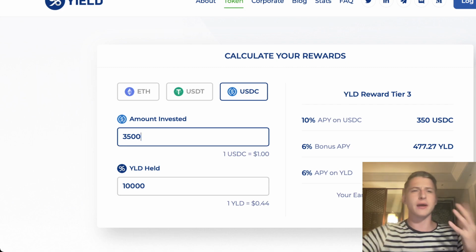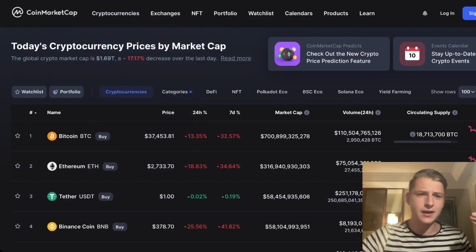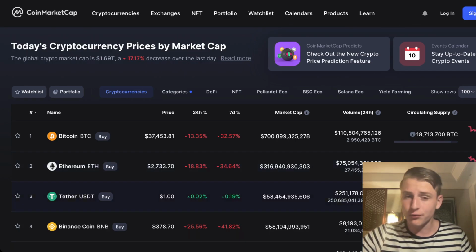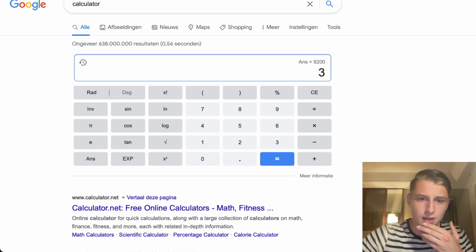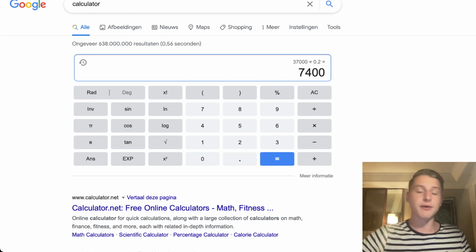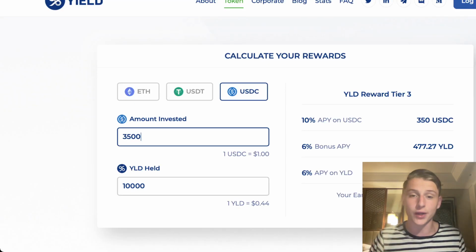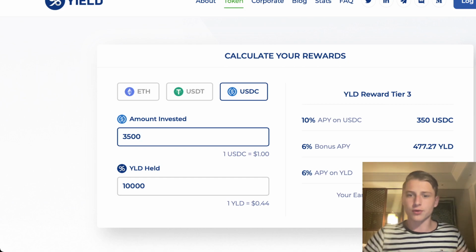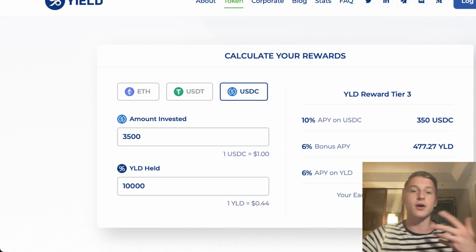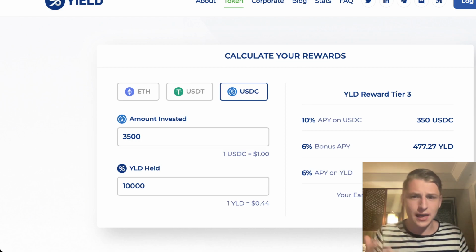Let me see where Bitcoin is currently trading. Bitcoin is currently trading at 37K here. So let's say you have 1 Bitcoin and you gain interest for a year. Let's say the Bitcoin is worth 37,000 US dollars, and you're getting 20% interest per year. You earn approximately 7,400 US dollars, and you can already make your investment back to buy the YLD in exactly 1 year. Of course, the more money you put in, the more returns you're going to get. It's completely passive, and it's also safe, because if you're doing it with USD Tether, you don't get hit by these insane market dips.